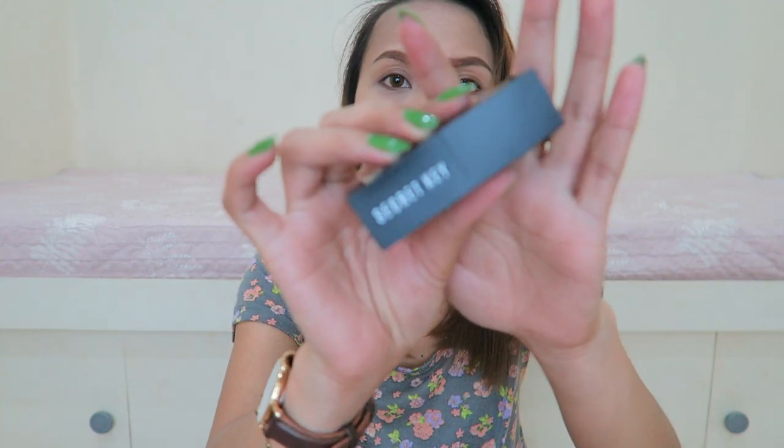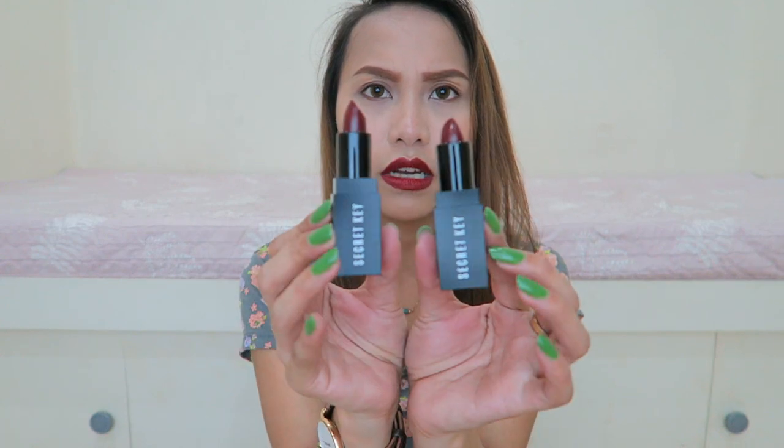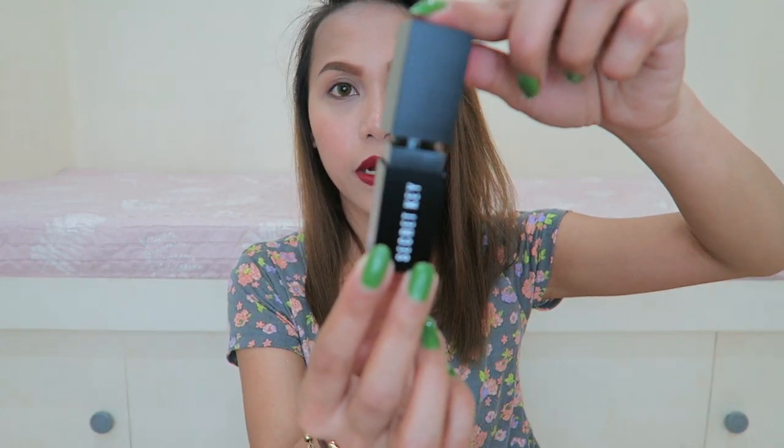And then, more lipsticks. This one is from the brand Secret Key. Hindi pa ako nakatry ng anything from Secret Key. And ito yung lipstick. Wow. Actually, dalawang Secret Key na lipsticks yung kinuha ko. Same shade. I believe this was on the clearance section as well. Ibibigay ko to kay mama kasi ganito yung mga shade na gusto niya eh. Yung dark red, ganun. That's the shade right there. It's matte and the packaging, you guys, magnetic.